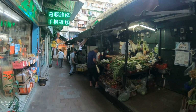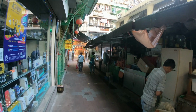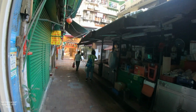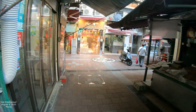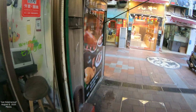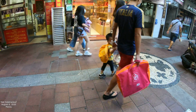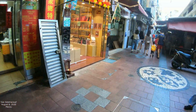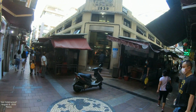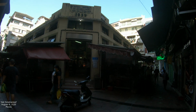So let's go back down here. And maybe I'll try to conceal the camera a little bit and see what we can do. Pork. Done. Okay. So there's the Mercado, 1939. So we'll see if we can get in or not.